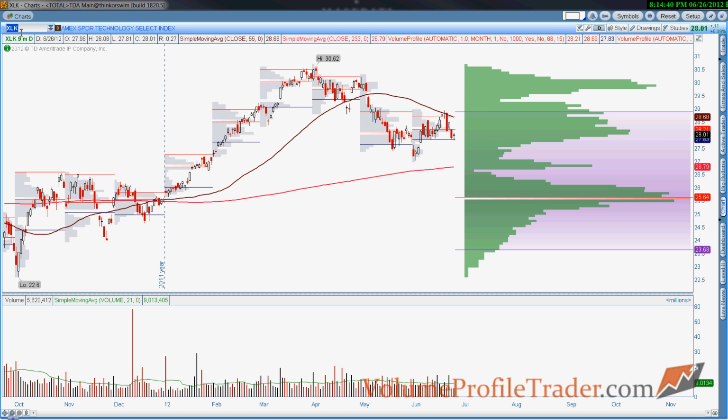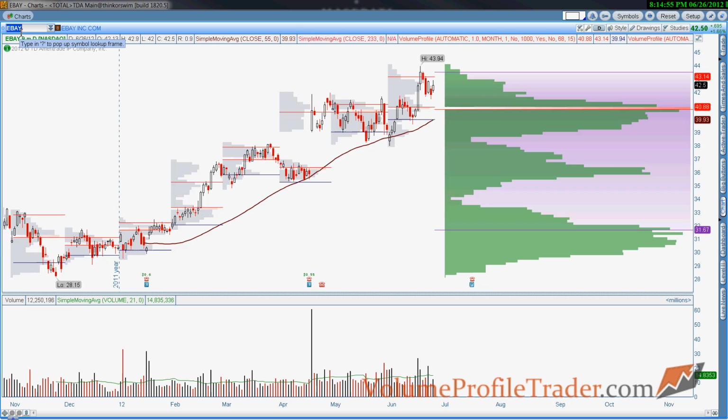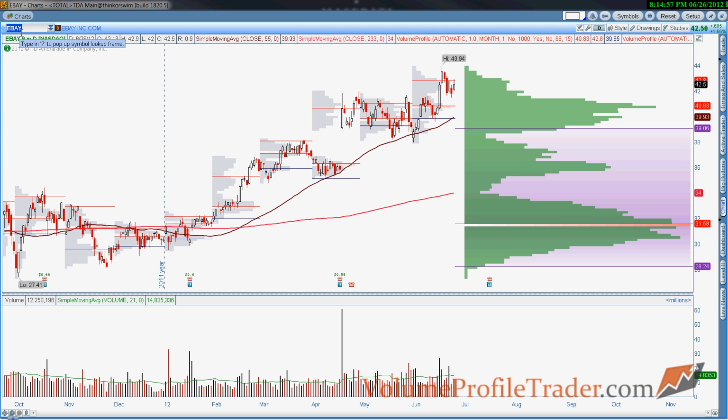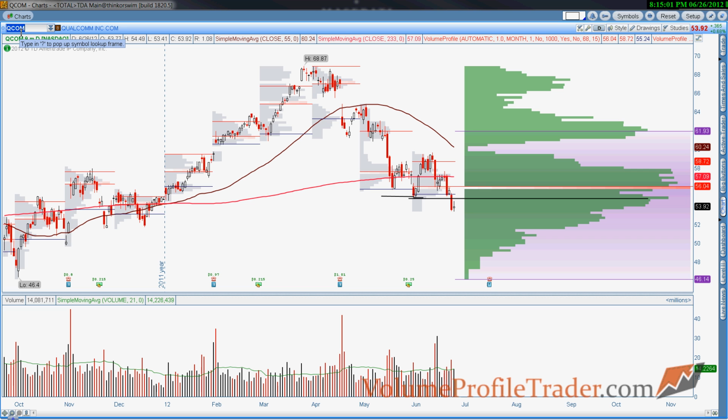Technology is just trading around, doesn't really look that good, doesn't really look that bad. It's just consolidating in a range. One thing, Amazon, pretty good day today, and we'll just look at it. eBay, just because I looked at Amazon, looked pretty good. But look at something like Qualcomm. This has fallen out and is trading much lower now.